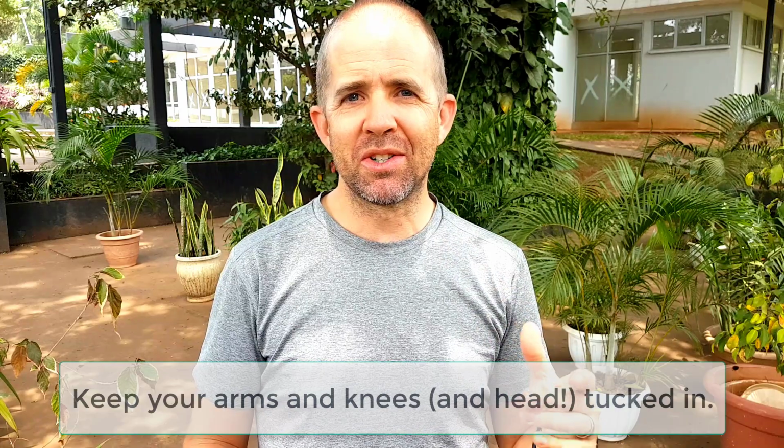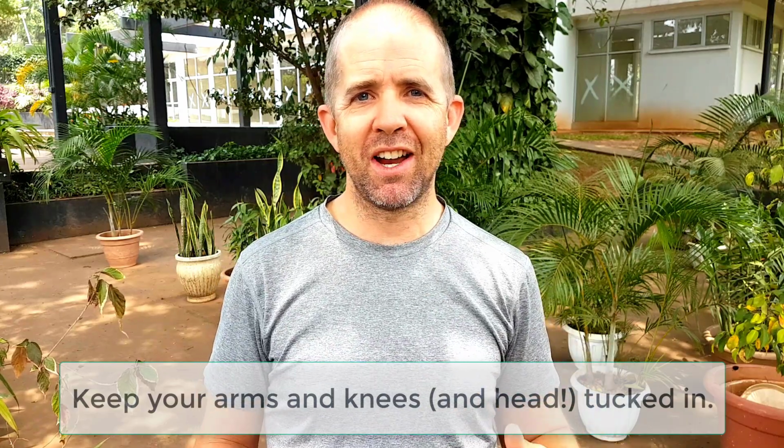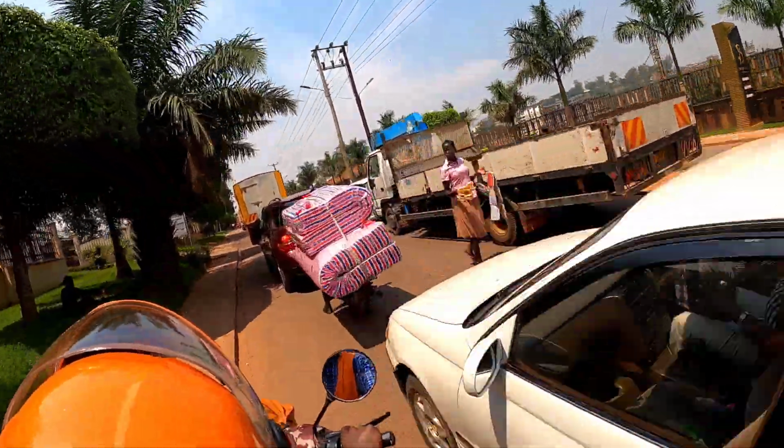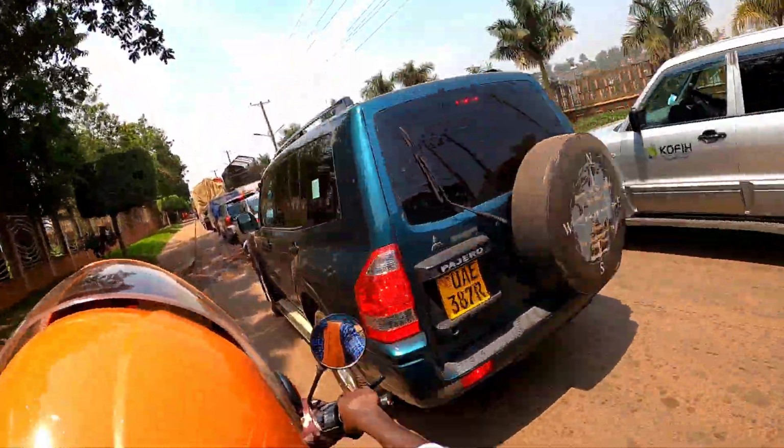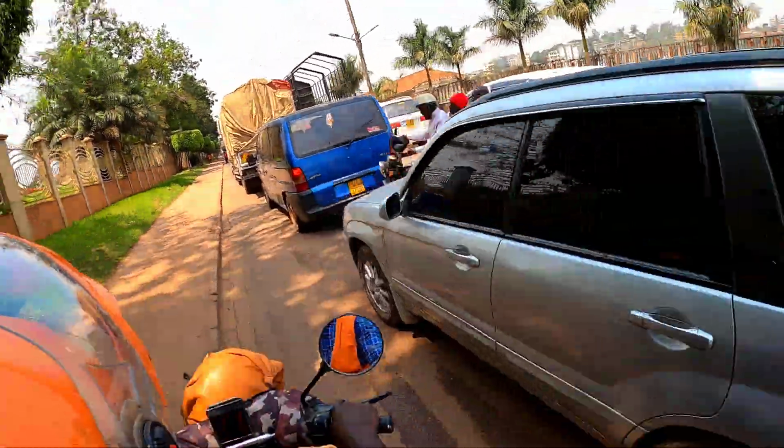If the Boda Boda driver, the motorcycle taxi driver, has intact arms and elbows, well, my tip, keep your arms and your knees tucked in as much as they do, because that's what they're calculating.